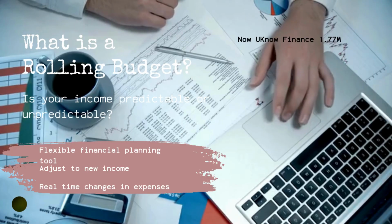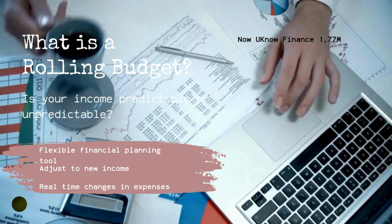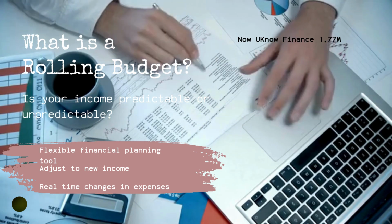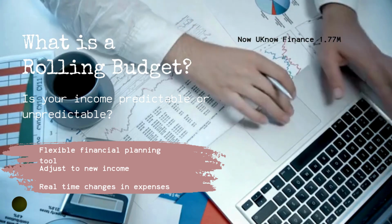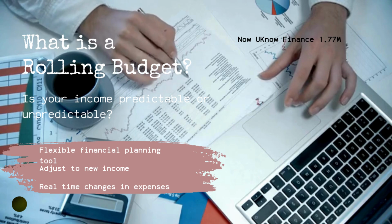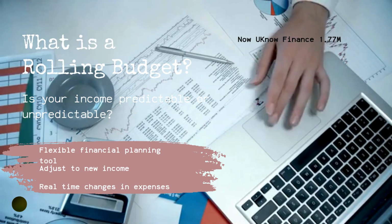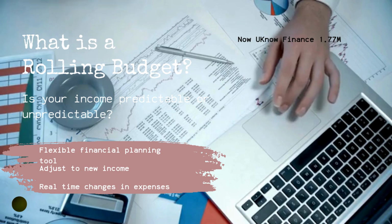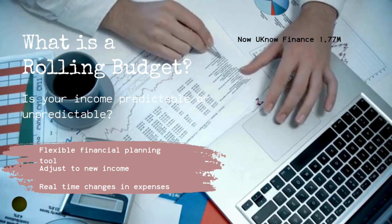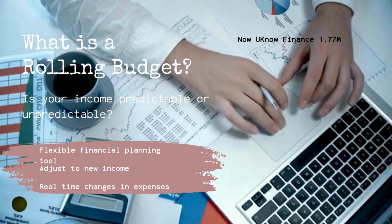So let's start with the basics so that you can understand what a rolling budget is. A rolling budget is also called a continuous budget, and it's like a moving window. Instead of budgeting for a full year and forgetting about it, you budget for periods. For example, you can budget for the next 12 months, and every single month you roll it forward. I'll explain that in a moment. Just stay with me. One month ends, you add another, and you keep constantly updating your budget. Such a budget is always evolving, always changing.